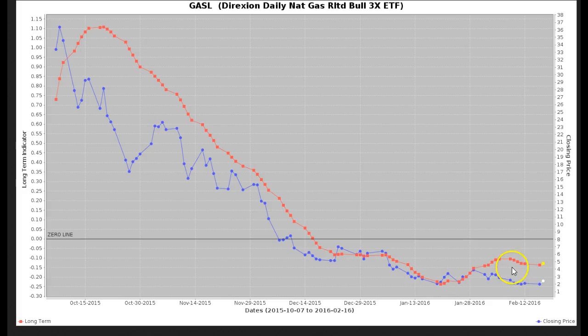shortly. So you can see here that price has pretty much been going sideways, and it looks like it's ready to turn. And so I'm giving a buy signal on this. Now it's going to be pretty volatile. I gave a stop loss price at $1.70.